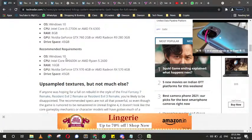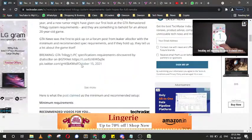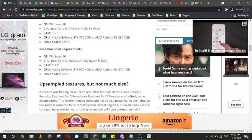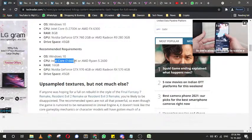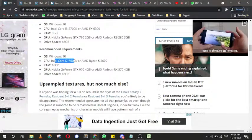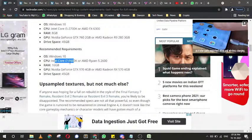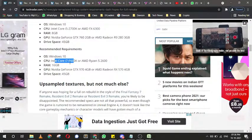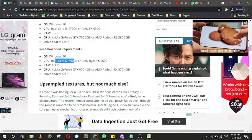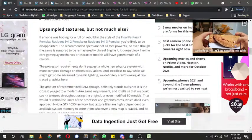45 GB. The recommended system requirements are as follows. The operating system is Windows 10. The CPU is an Intel i7 6600K or AMD Ryzen 5 2600. RAM is 16 gigs. GPU is an Nvidia GeForce GTX 970 4 GB or AMD RX 570 4 GB. The drive space is 45 GB.